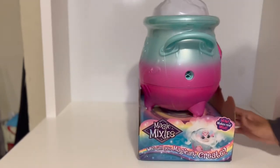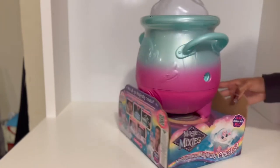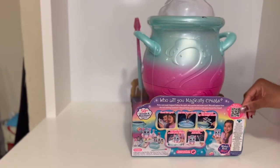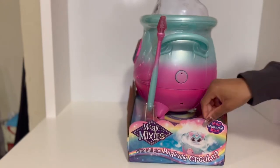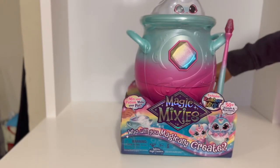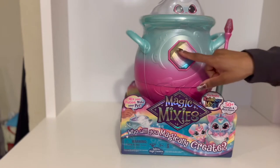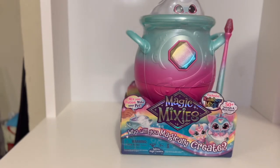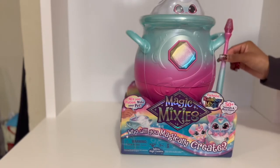So going around the box, it says, who will you magically create? And it makes real mist, which I think is really, really cool. In the back of the box, it shows you the steps. On the side, same thing, who will you magically create? Now the pink one is gold and purple with a pink gem. The blue one is gold and purple with a blue gem. But since this is the rainbow one, it has a rainbow gem and a matching rainbow wand.